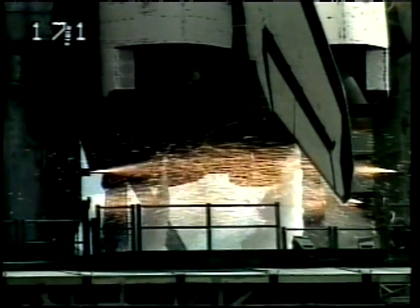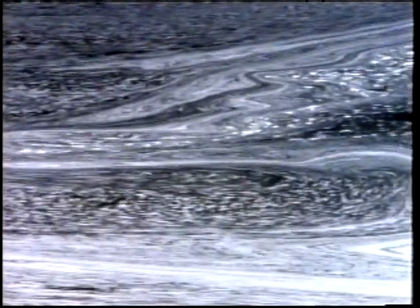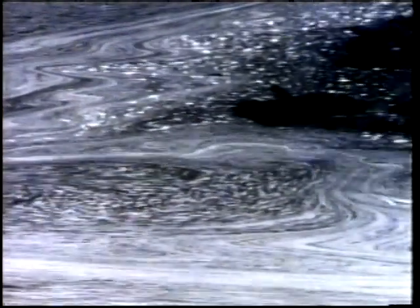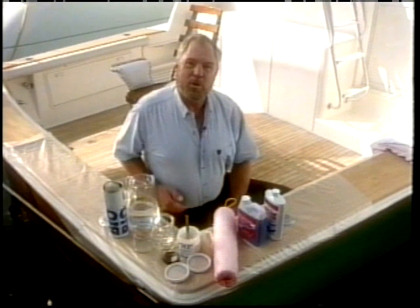3, 2, 1, 0. Using ideas from NASA, the folks at Petrorem found a way to permanently and safely remove oil from water. It's called PRP, and it's a spin-off of NASA's breakthrough technology. In fact, it's even been nominated for NASA's Hall of Fame. PRP eats spilled oil. Let me show you how this works.